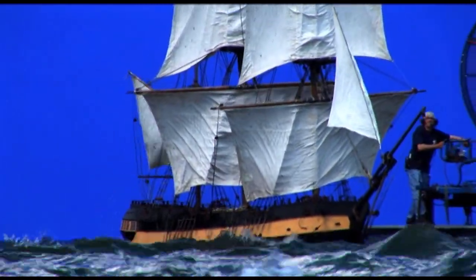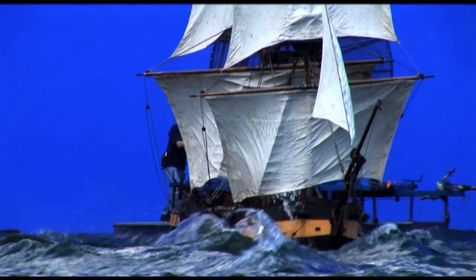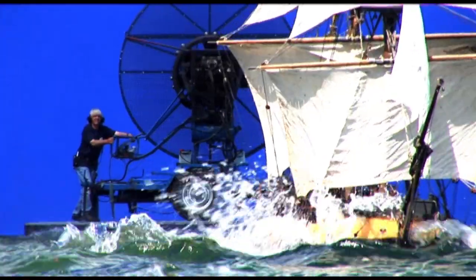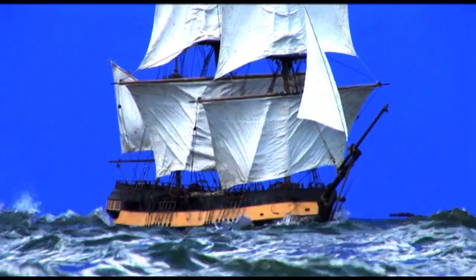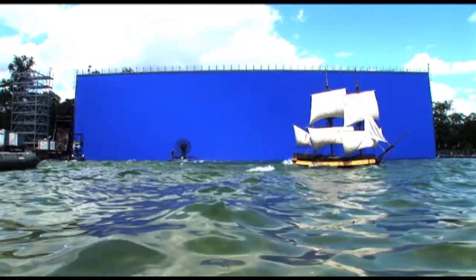After shooting, the special effects team will be able to replace the blue screen with computer-generated images or film of a stormy ocean. And after the amazing work of the editors and sound engineers, the audience won't be able to see that the actors didn't leave the studio.